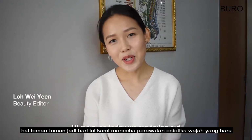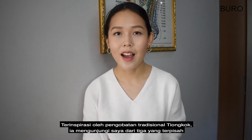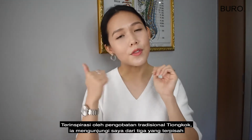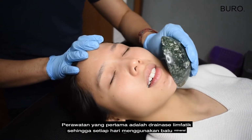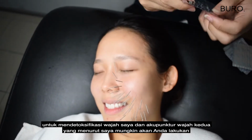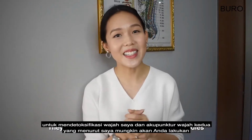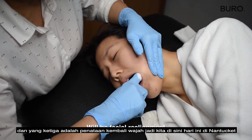Hi guys! So today we're trying out a new facial aesthetic treatment that is inspired by traditional Chinese medicine. This is made up of three separate treatments. The first is lymphatic drainage, so they'll be using mineral stones to detox from my face. And the second, facial acupuncture, where I think you might already know, they'll be inserting a bunch of different needles into my skin. And the third will be facial realignment.